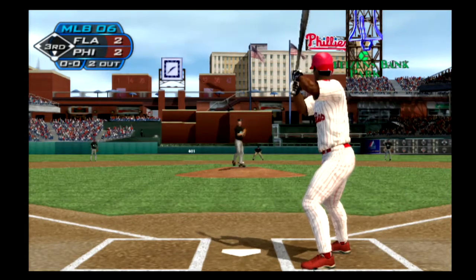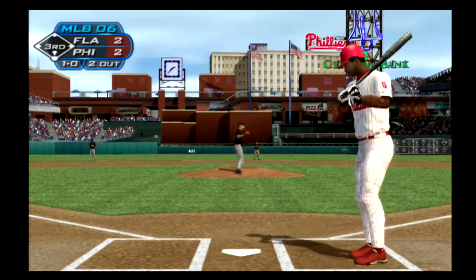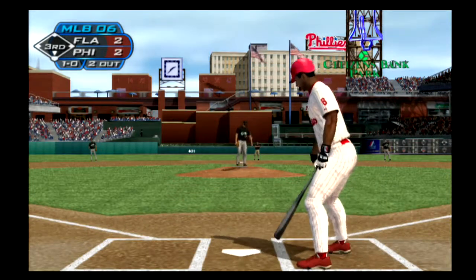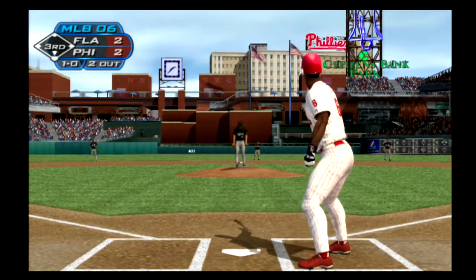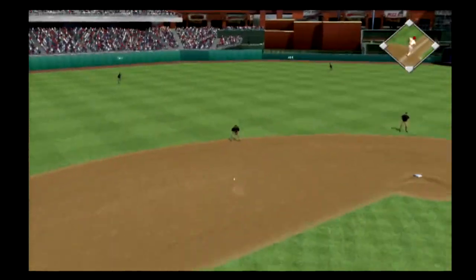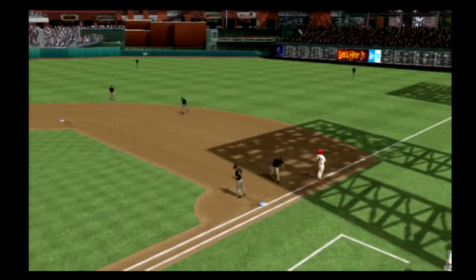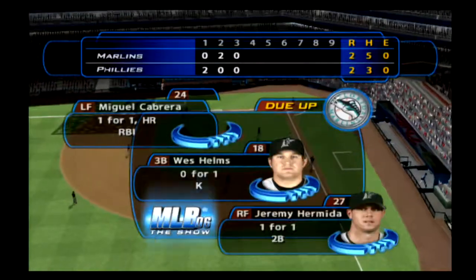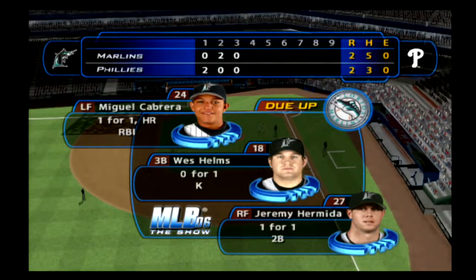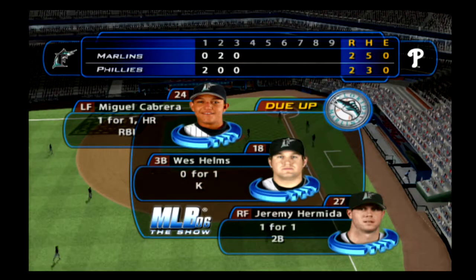Here's the pitch. And he takes ball one. Now pitch swung on and lined softly to short. And a close play at first, but he's called out and the side is retired. We'll see Miguel Cabrera leading off when we get back. Three innings complete, and we are tied 2-2.